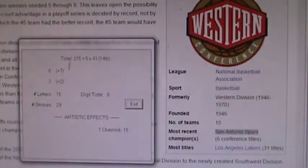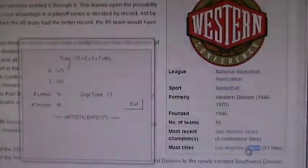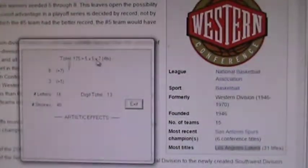1946. San Antonio Spurs, eh? Los Angeles Lakers, 31 titles. Yeah, anything that divides by 5 glorifies 3. Lakers is obvious, man. Lakers just kills it for the number 3. Just kills it. And then even the grand total, Los Angeles Lakers. Easy. Anything divides by 5, third prime. 7-fold set of the third prime times the third prime.